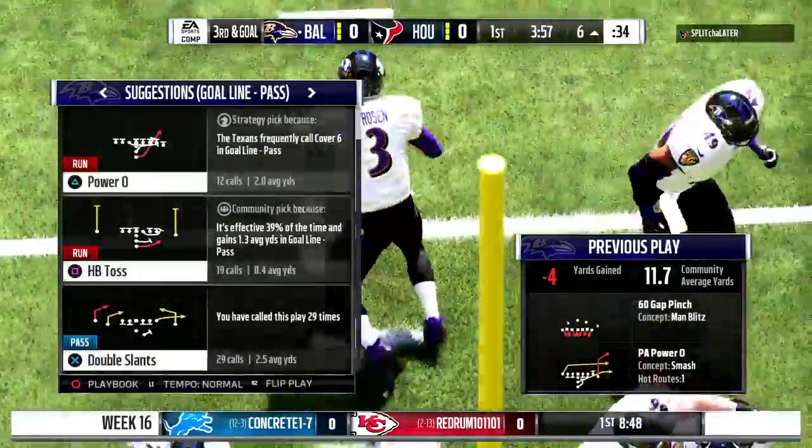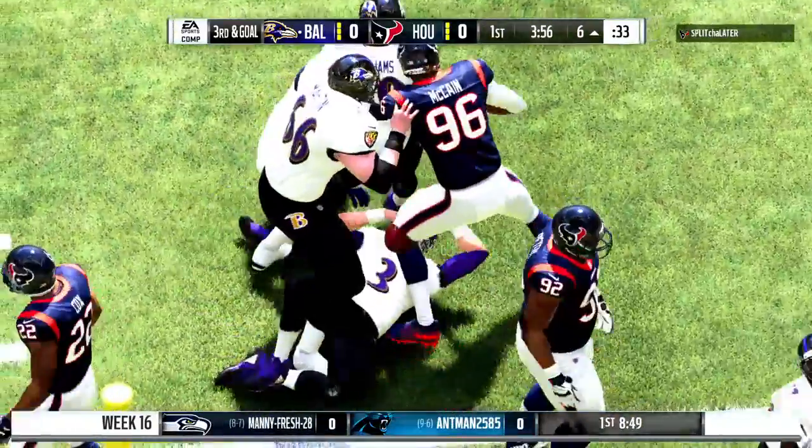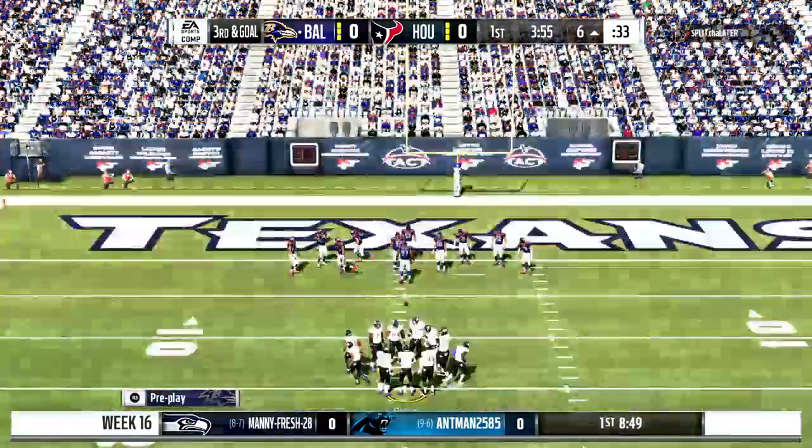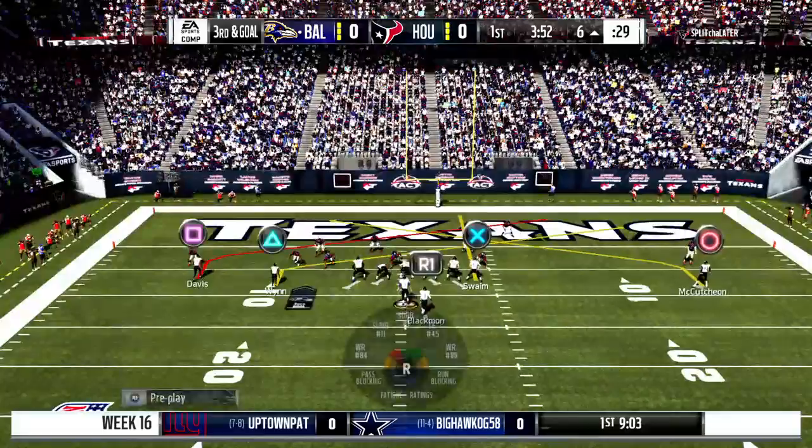Barkevious Mingo coming in hard on the blitz. He gets him down for a loss of 4. But they need to reverse the trend. The last 2 plays have gone backwards. Now it's 3rd and goal.